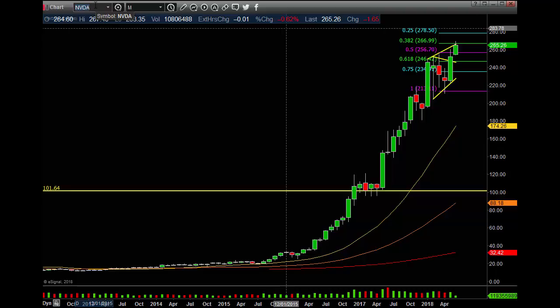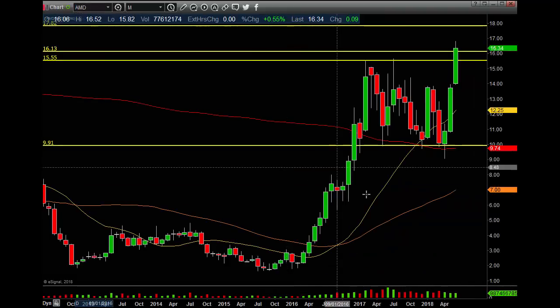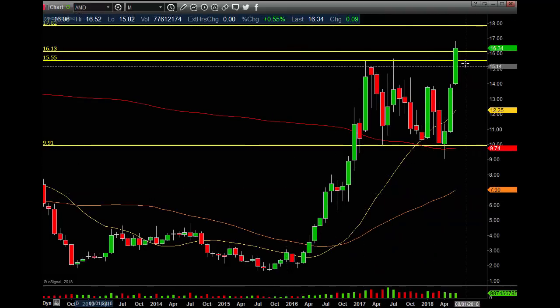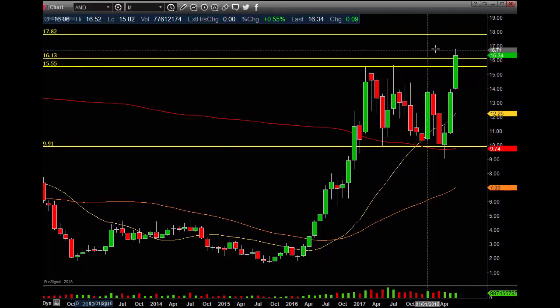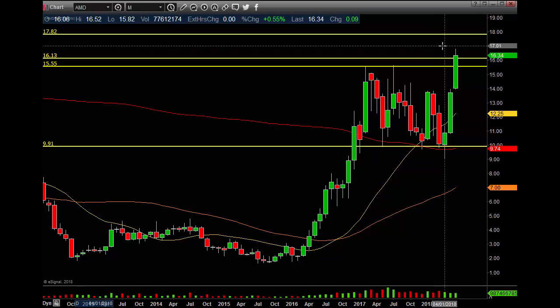All right, let's go into AMD. AMD, guys, great run on this one. We've always talked about the 1555 area, 65 area, and the 1613 and the 1620 area. It did close above it. Next area of resistance will be, well, I'm going to say the even number of 17, which it almost kissed.